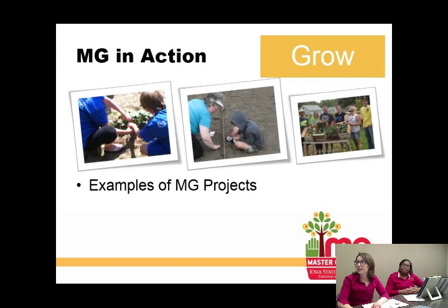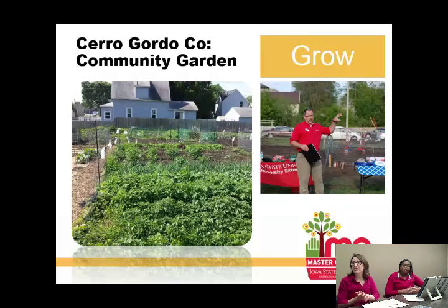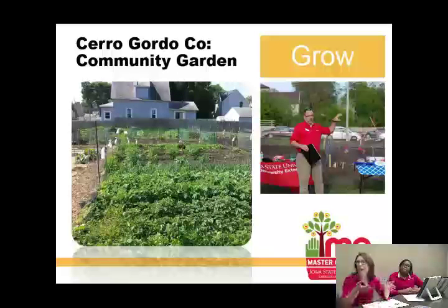There are 3 examples that I wanted to highlight today. Again, Master Gardeners are growing a lot of food for food banks, so this is just a tiny sample of what's going on around the state. The first one I wanted to talk about was in Cerro Gordo County, and this is the Mason City Community Garden. Now this community garden is like most community gardens in that anybody can pay to have a plot to grow vegetables. However, the Master Gardeners also use some of the plots to grow food for the food bank.